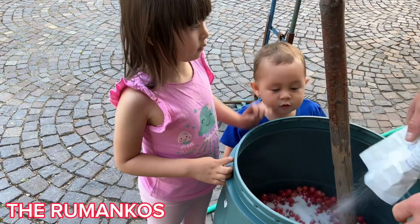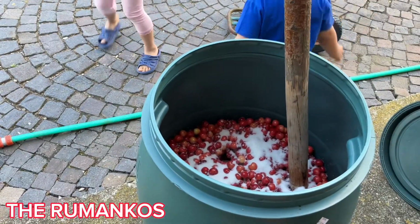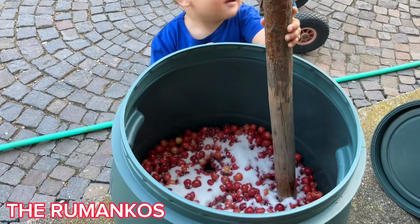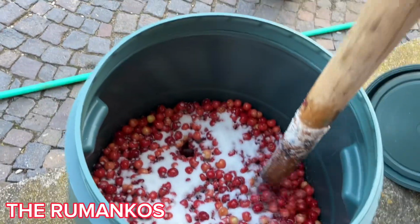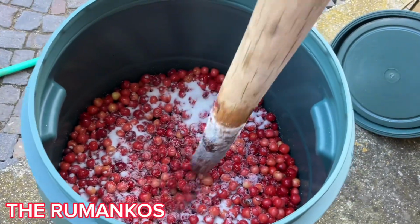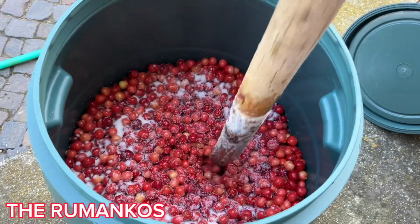Oh, Marek. Don't touch that one. Marek will burn. So they put sugar. Marek puts sugar and keeps pounding it so that the juice will come out. He's pounding it with his, like that. Mix until the juice comes out.